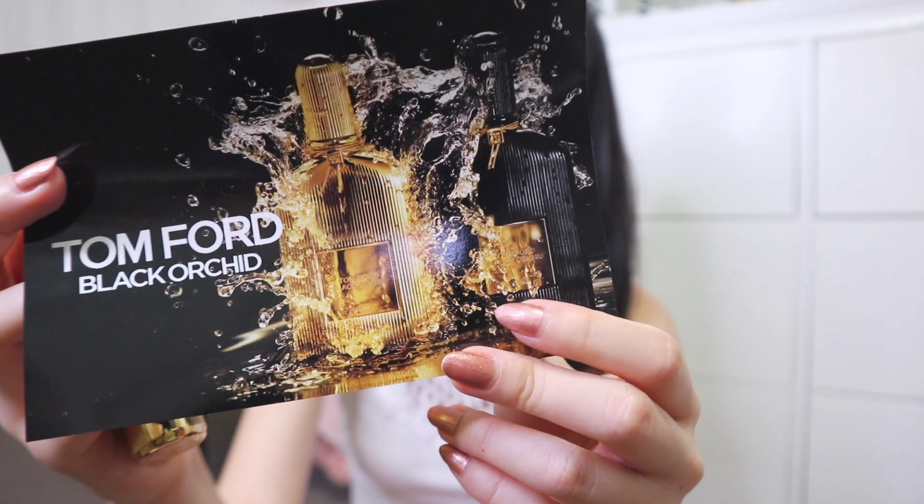This is so gorgeous. It also has a black one. I got the gold one. The gold one is beautiful. The black one looks very classy as well. Kind of looks like a flask.